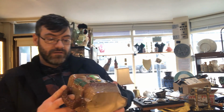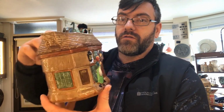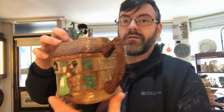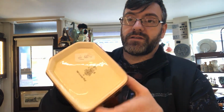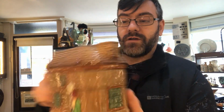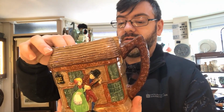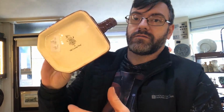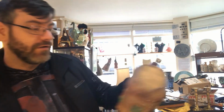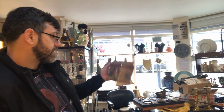Next piece, The Old Curiosity Shop by Royal Doulton. He had £16 on it. I'll probably put 20 quid on it, to be honest with you, sitting on a shelf. It's a nice jug. So yeah, in lovely condition. Royal Doulton. Thing is, you don't know how old his prices are. £16 was cheap for that.